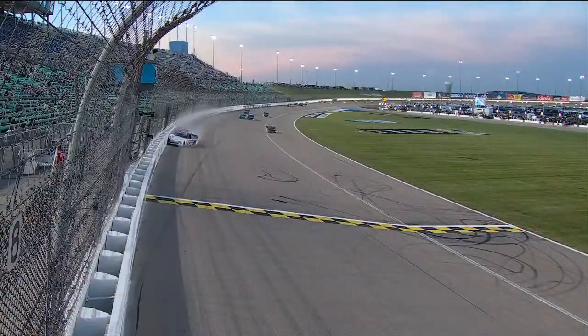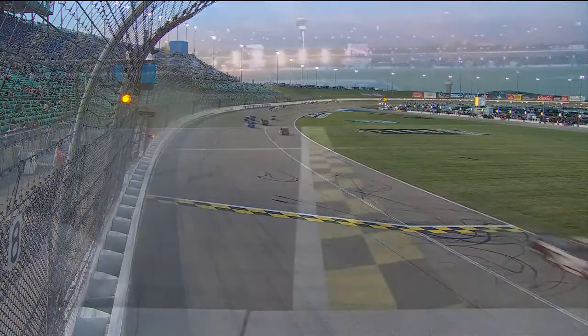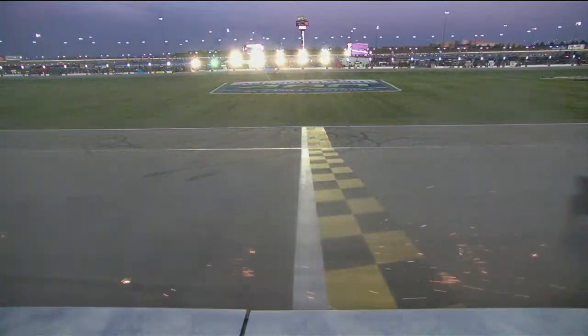Fifth caution of the night comes out when Carruth gets together with Majeski. The restart when we return to Kansas on FS1.